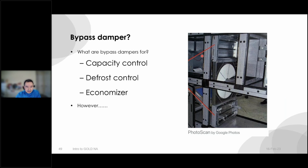One is doing the bypass damper for the capacity control. You can see here they have a bypass damper for the outside air, but you cannot just bypass the outside air. You want to have a balanced airflow, so they have a bypass damper on the return side as well. It's one of the strategies, but obviously you make this design more complicated, and at the same time you squeeze the room for the wheel.